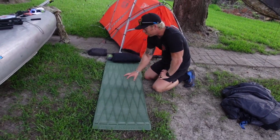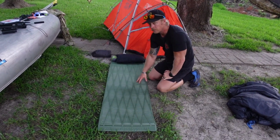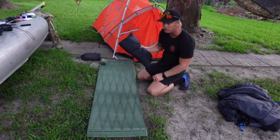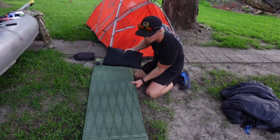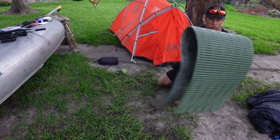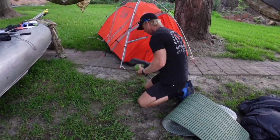So I'm not going to be bringing this to the Boundary Waters, but for a normal canoe trip, these things work pretty well. Same with this pillow right here. This is like a lightweight travel pillow. It's nice, but it does take up a little bit more room, just like this Thermarest sleeping pad does. So what I go with is these 2 more lightweight items.